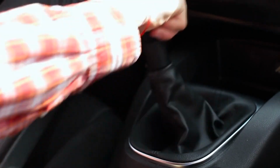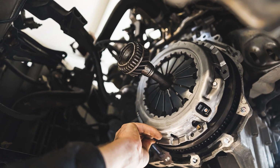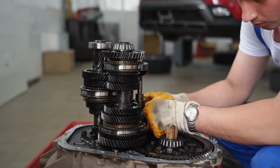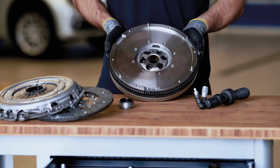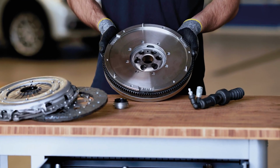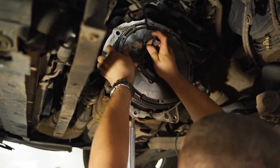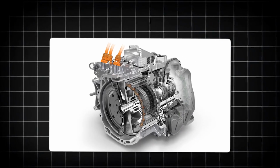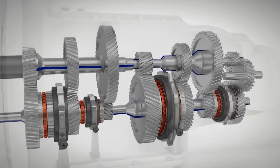For manual transmissions, pay attention to clutch engagement. If the clutch bites very high in the pedal travel, it's nearly worn out. Clutch replacement costs vary, but on modern European cars with dual-mass flywheels, you're looking at €1,200 to €2,000 for the complete job. But here's what's really dangerous: DSG dual-clutch transmissions found in VAG Group cars.